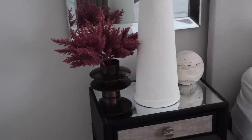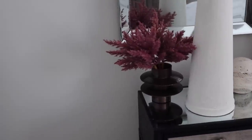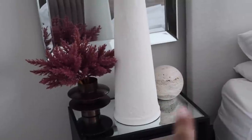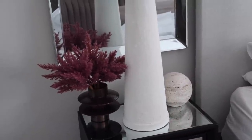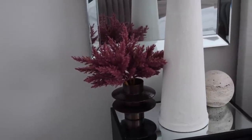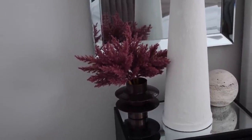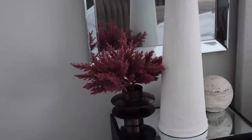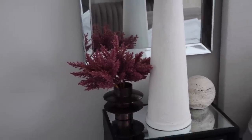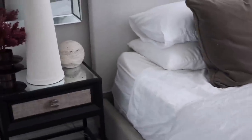So on this side, I just kind of threw this together. You guys have seen this vase, which is actually from Amazon. I just put that travertine sphere right there to tie in my console table. And then those little faux florals. They're looking very, very burgundy on camera, but they're actually this beautiful, more fuchsia color. And I just love the way it looks with the brown.